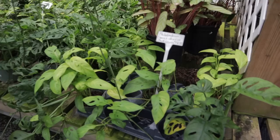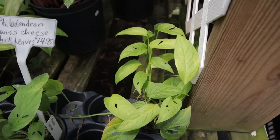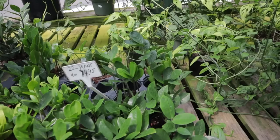Here we have some Adansonii, and they have a lot of different sizes. It looks like they have the wide leaf and the narrow leaf form, depending on what you prefer. Here are some of the narrow leaf options, just so you can see. The bigger they get, the more fenestrated they get, but the leaves do stay somewhat narrow. And then you have over here the wide leaf form. So, you know, it just comes down to personal preference, really. I like both. You guys know me, I appreciate them all for different reasons. Here's some ZZ plants, $14.